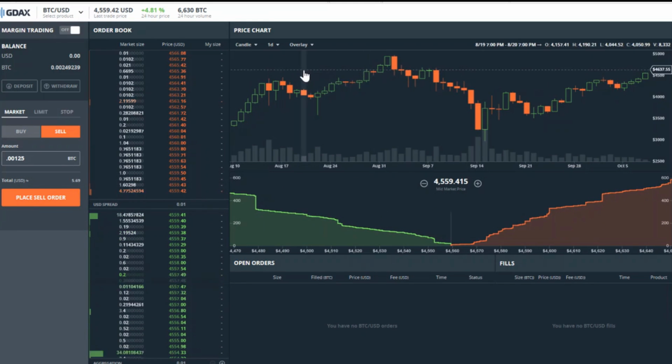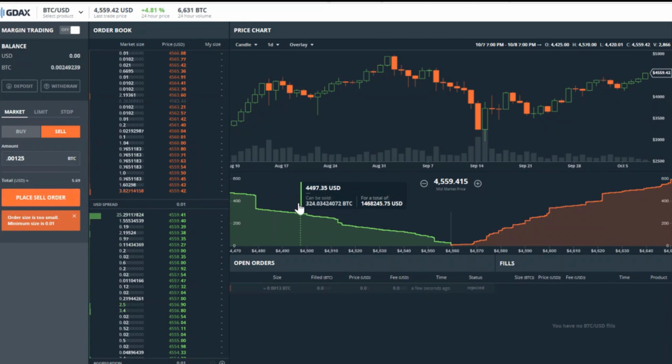You can see here over the last day, Bitcoin is up 4.81%. So I'm happy to be doing this. Kind of a trial run here. So let's go ahead and place the sell order and see what happens. We're placing the sell order. Order size too small. Minimum size is 0.01 Bitcoin.